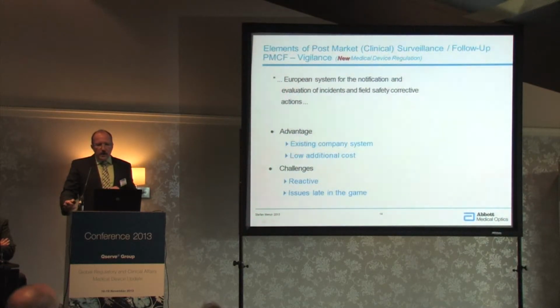A little view to the upcoming new regulation. I think there will be a European system, a kind of harmonized system, for notification and evaluation of incidents and field safety corrective actions. I think this focus on the incidents is probably a good thing, because every company anyway is supposed to have that system and can provide input to it, so it's pretty low cost for industry.